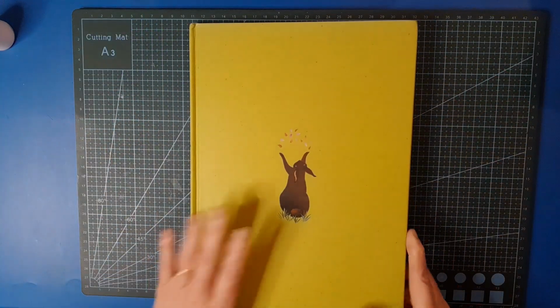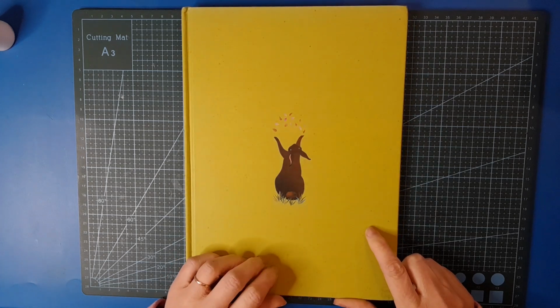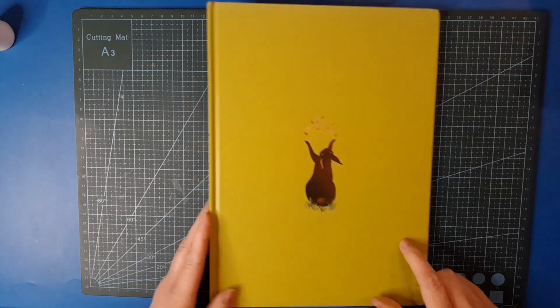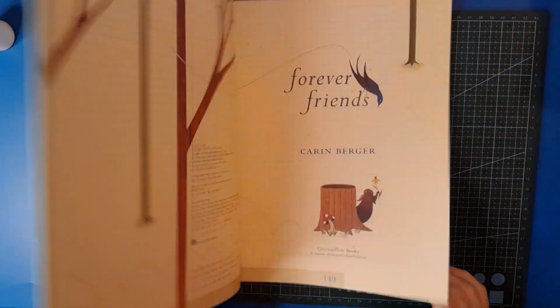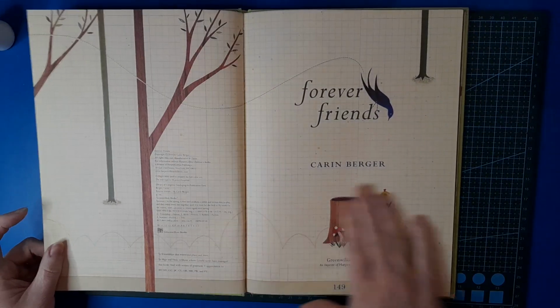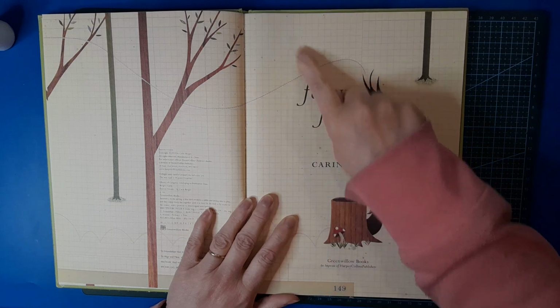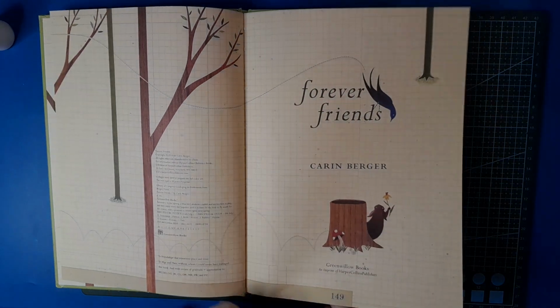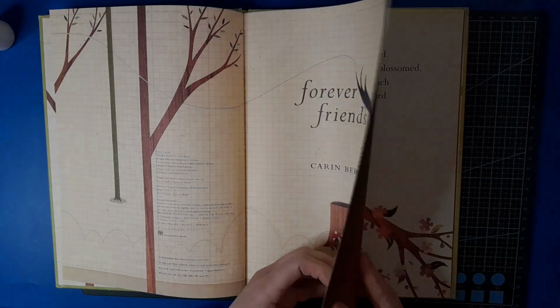This book I had a really good look at. It's really intriguing. It doesn't have the dust jacket. It's called Forever Friends, and it's got beautiful images, but I love the background. Like, this is grid paper in the background. It's got like little stamped numbers.